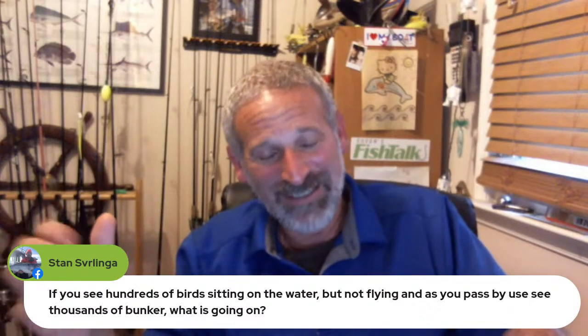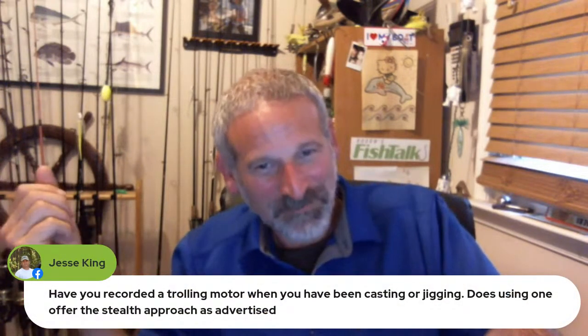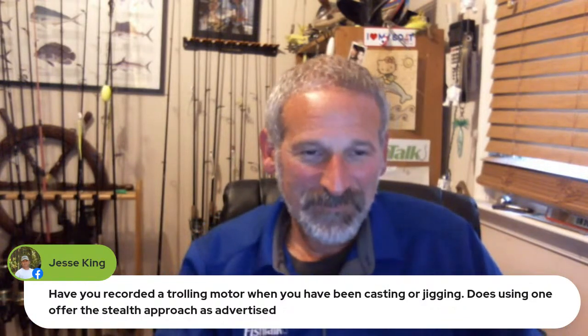Let's start running again. I was just going to bring up Captain Pete because we had another question, and I know you fished on his boat, and when he's not burning gas, he's using another kind of motor. So, does the stealth approach of a trolling motor work as advertised when you're casting and jigging?